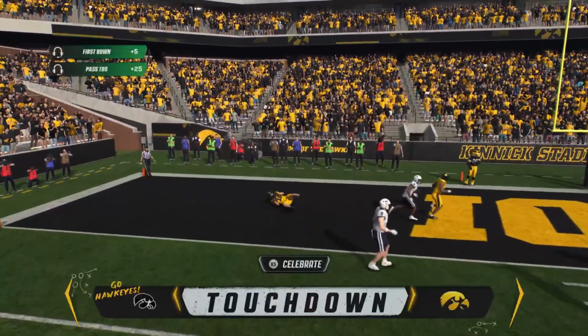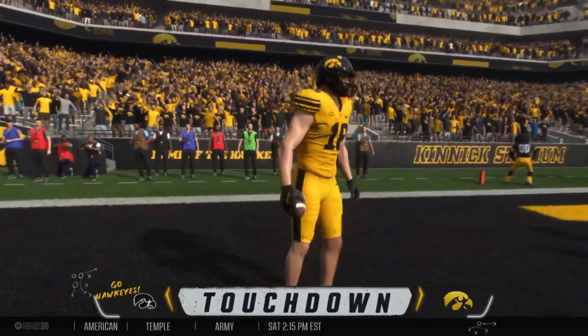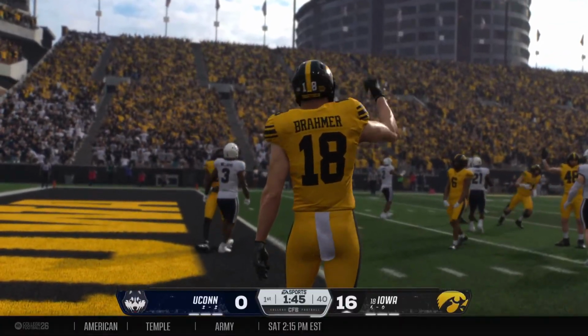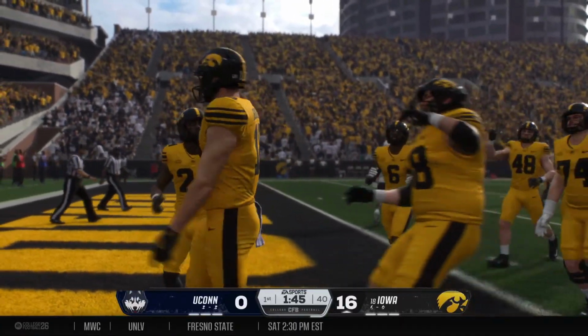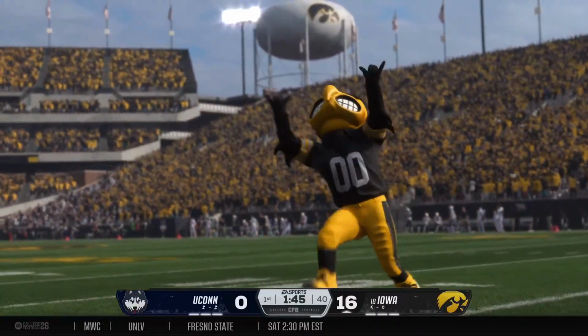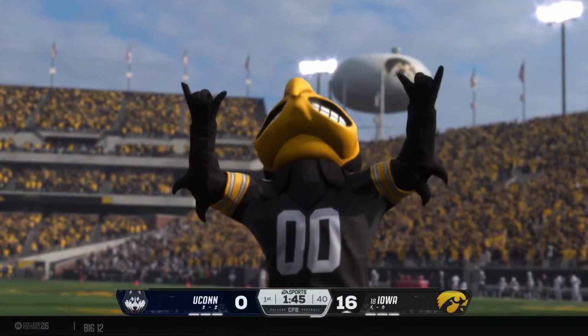Got it! Into the end zone! Touchdown, Hawkeyes! No midseason concentration lapses here in Week 7 as they push out that lead. And that's his second receiving touchdown of the game. My man is just finding pay dirt.